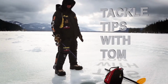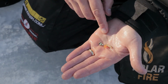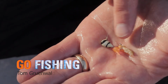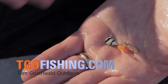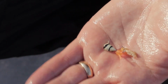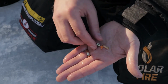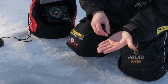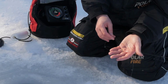Let's learn something. Time for a TGO tackle tip. So I got this Marmooska lunar tungsten, white with the black stripes. I've got a small pinkish orange colored plastic with 3 tails on it, something that might be representative again of an insect larvae like a mayfly or a stonefly, that sort of thing. And to add a little bit of scent, I put the waxworm on there, which that trout chewed up pretty well, so I'll probably put a nice piece of fresh bait on there. And then just a 4-pound test monofilament, and I've got a small barrel swivel attached here. I do that a lot. It does help prevent line twist and tangling.